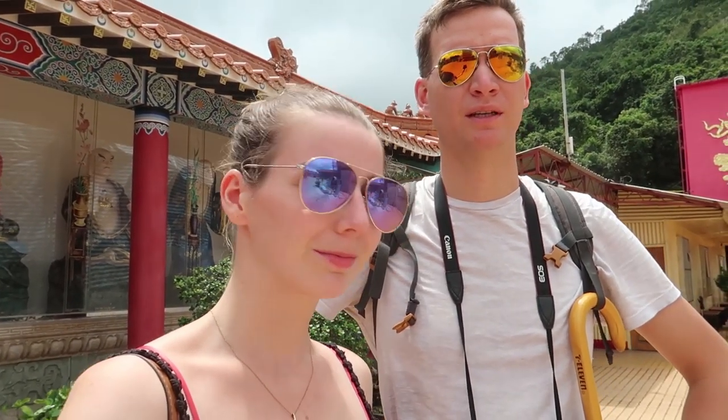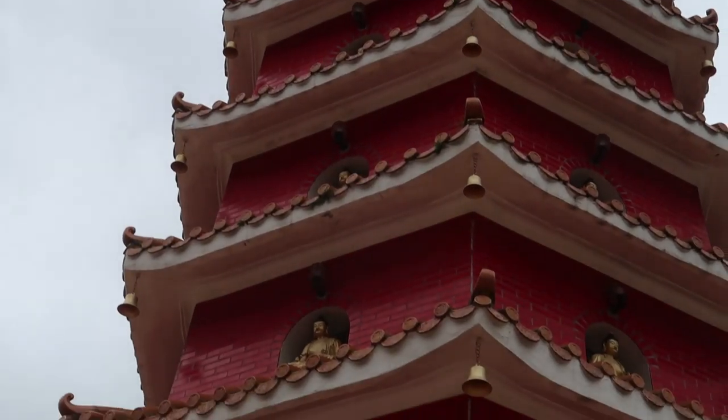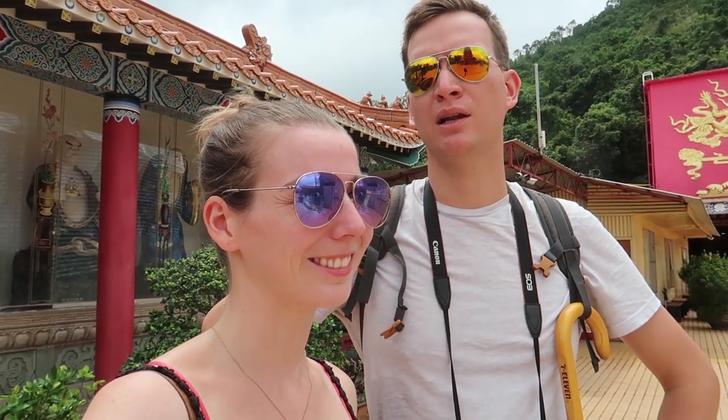It's really impressive. And all around the grounds as well, they've got this pagoda, which is apparently on the $100 note, but I don't think I've got the right note for that. And a load of other Buddha statues and other pretty things to look at, and the view is quite nice as well.